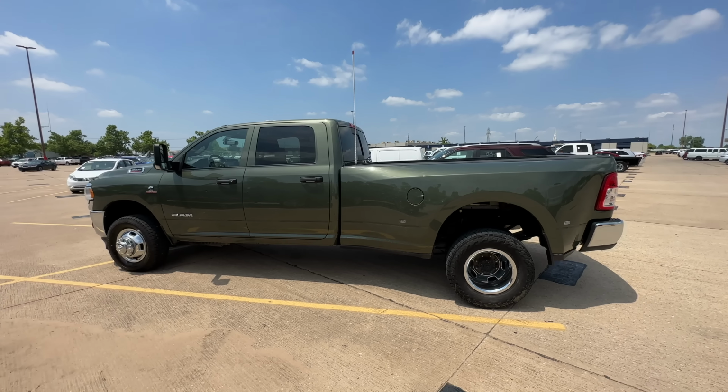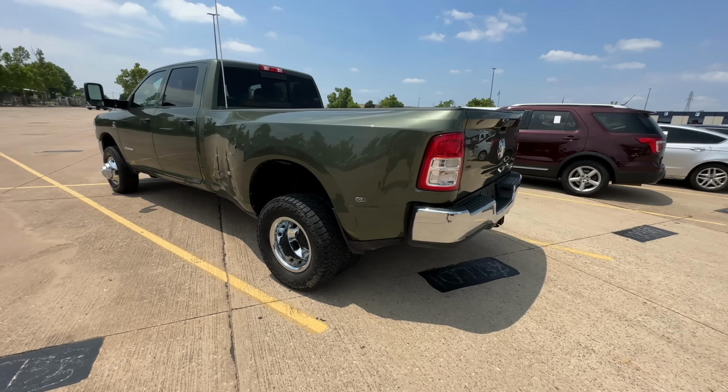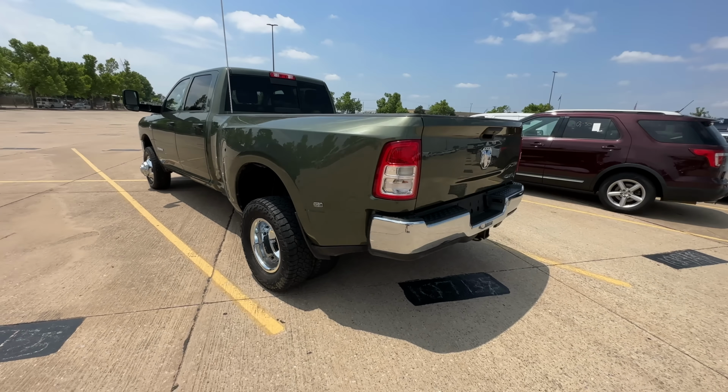But here we got a 2022 Ram 3500 heavy duty, 77,000 miles. Cummins, of course. You got the dual rear wheel, the long bed. Hell, it looks like it's even got a lightning rod sticking out the top of it for storm chasing. That's what this would be perfect for. Actually, it wouldn't. It's too big. It's too heavy. You don't want something this massive unless you're in the Dominator 3.